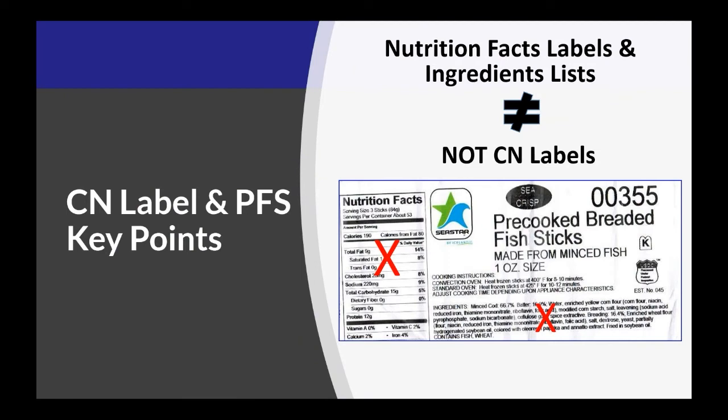So now I'd like to go over some important points about CN labels and product formulation statements. First, the nutrition facts label and the ingredient list of an item do not count as a CN label or product formulation statement. These do not provide the information needed to credit the item to the CACFP, nor do they provide the amounts to serve to each participant.